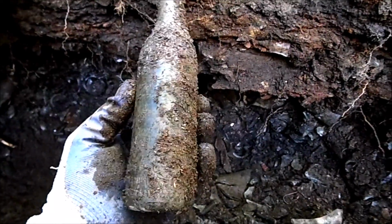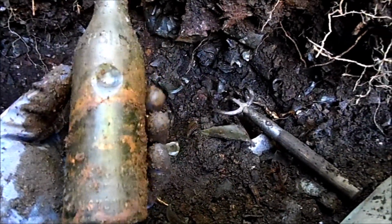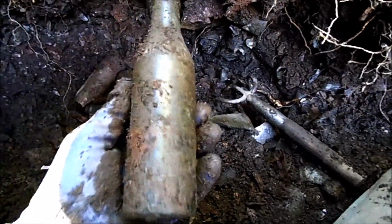Let's see if this one's intact. Feels like it. Yep. I don't see any cracks in it either. So that's a good one. Okay, possibly another one. Yeah, feels whole. It's wedged in between a bunch of other bottles. Broken ones, of course. Okay, it's intact. It's got one bruise popped out. A giant one right there. Well, it's still worth a few dollars anyway.